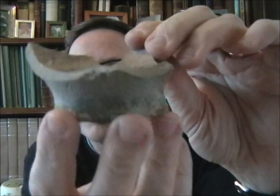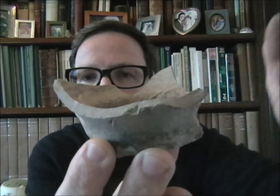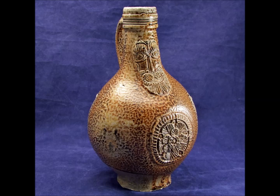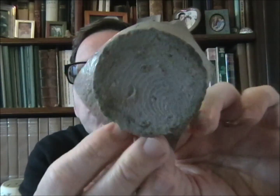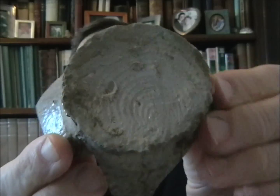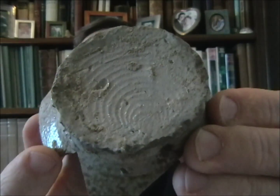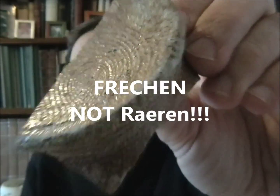The base is quite distinctive. It's got that narrow base, and very soon the pot or jug curves up and around. Here's some photographs of some complete ones so you can see the shape more clearly. The base is also very distinctive because it has those wire marks, cheese wire marks. When they were made on the wheel, the potter would cut them off the base with a wire and then produce those concentric rings there, which is like a little fingerprint of the Raeren industry.